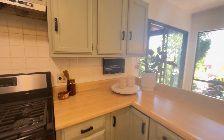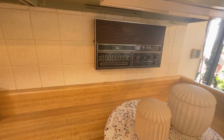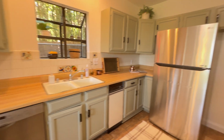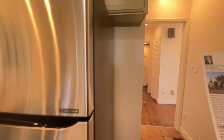Look at that intercom. Or it's a radio and intercom. That's so cool. I love Sears. Okay, so this is 4 bedrooms, 2 bathrooms.